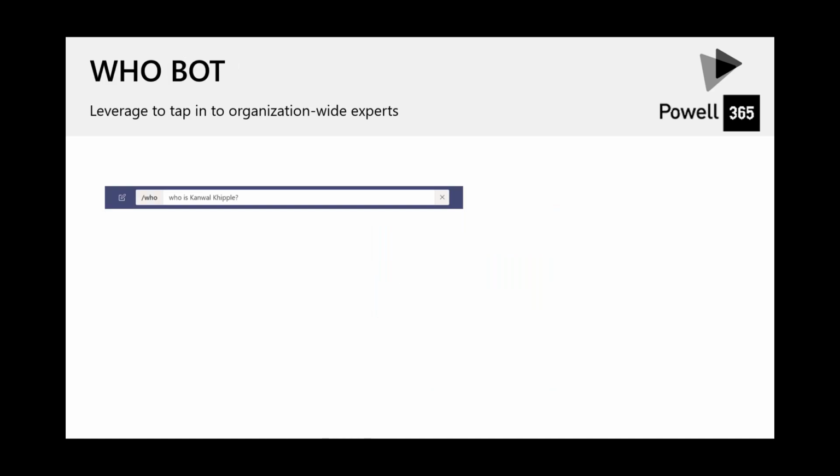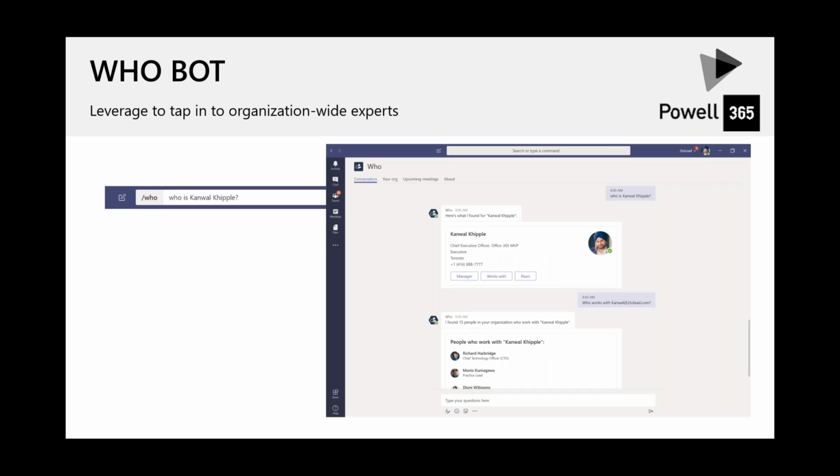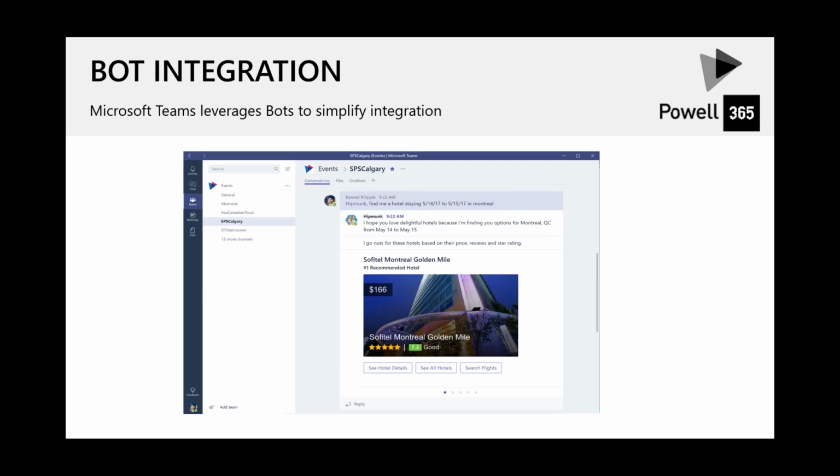Another example of a bot that you have in place today is in Microsoft Teams. Microsoft Teams has a bot called the Who bot. You can leverage it to tap into the organization and get information on experts internally, ask it questions and get responses back. And of course, there are a lot of bots out there that can integrate. This is a quick example of a Hipmunk bot where I can ask for hotel and airline recommendations and see what it recommends instead of having to leave my browser. So obviously the use case will depend on that.